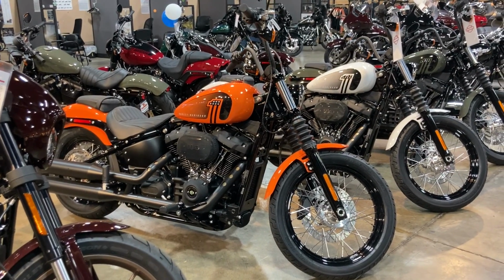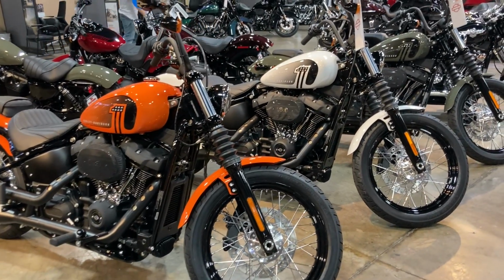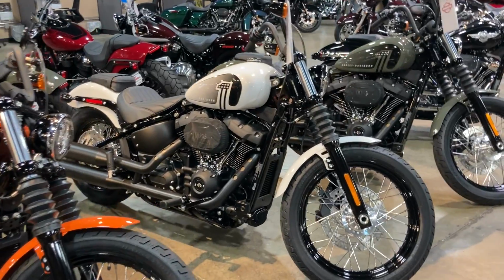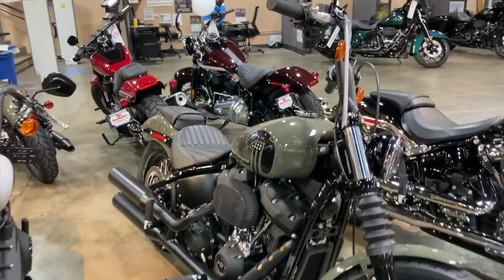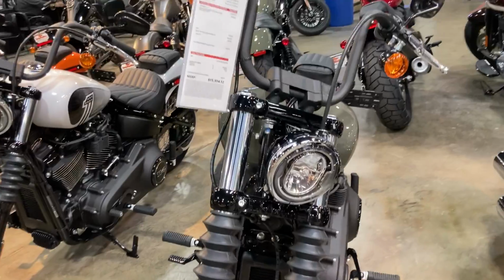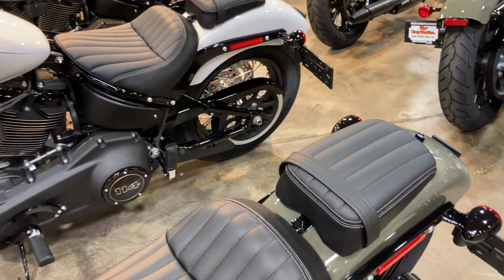We're at Biggs Harley Davidson in San Marcos, California, and today we are looking at our brand new 2021 lineup of the Harley Davidson Street Bobs. These are equipped with the 114 engines, has the nice high handlebars, really comfortable for cruising. Also has a really nice passenger seat.